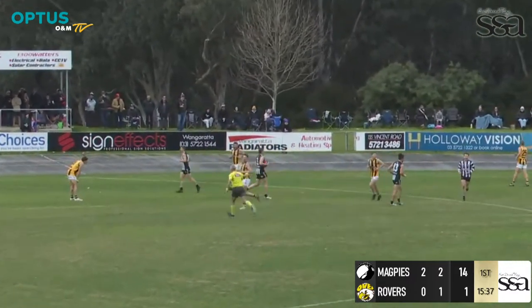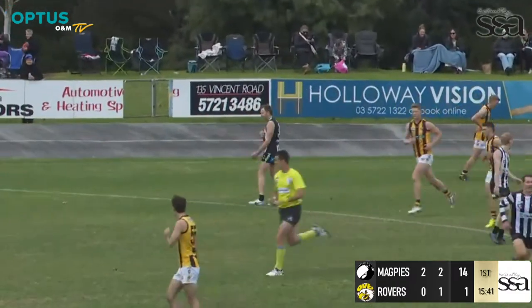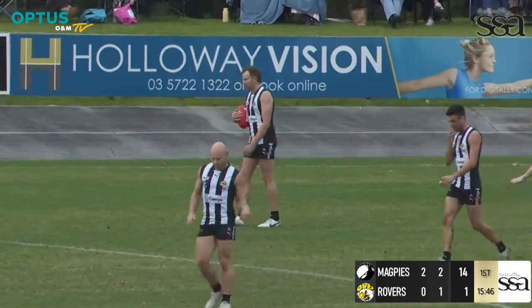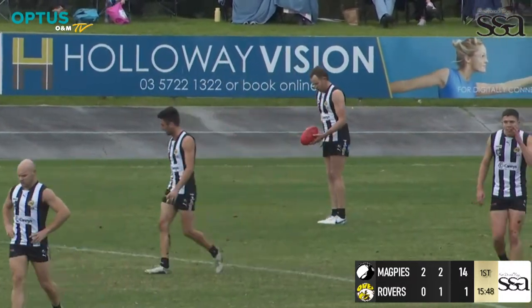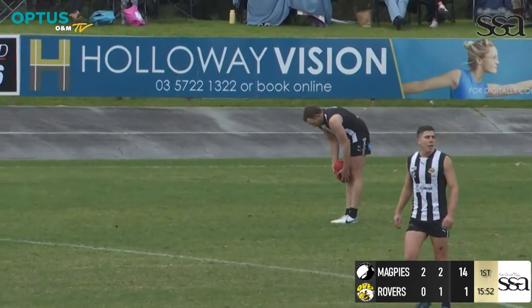Look at that delivery inside 50. Finds Michael Newton 45 metres out on a 45-degree angle. I think Dan Sharrick is almost one of the best kicks in the competition, Monty. Beautiful. Yeah, he's beautiful. Just the way he takes a little bit of pace off, puts it to the right position there, and there's nothing a defender can do there. Just too good. And all he did was shield the ball there, Juice Newton.